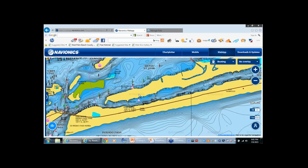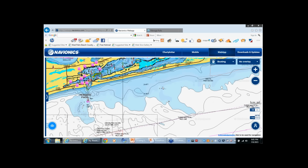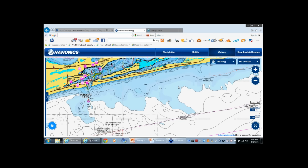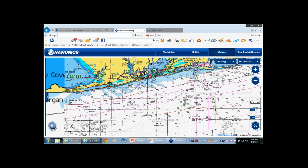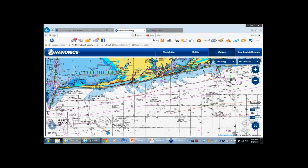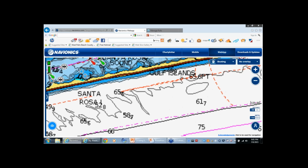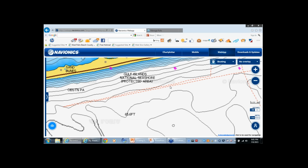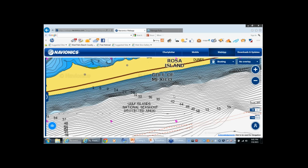Cobia, while I'm here, and we're going to talk about kings too. Cobia, from what I've found, if you're running the beach, are generally going to run the same contours. I've found cobia where, as you're going along, you're like, man, I just found some fish here, and it's along the break, and you follow that same break, you're going to find them. Now, it's a little bit cheating here.